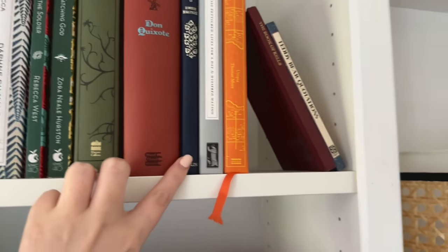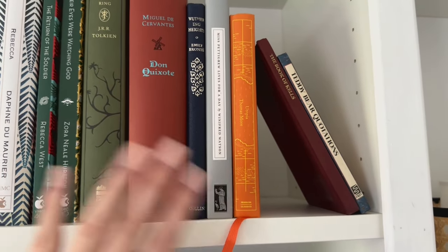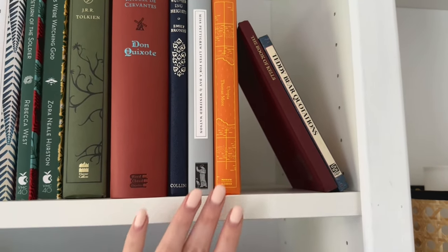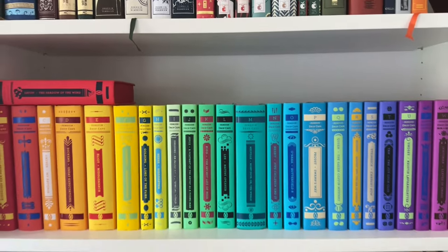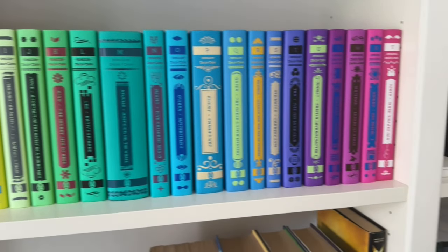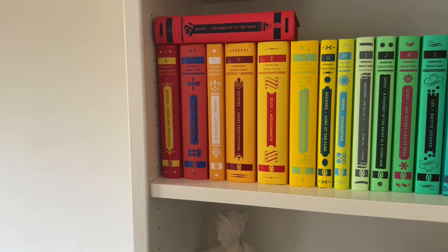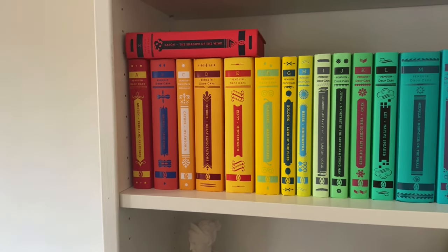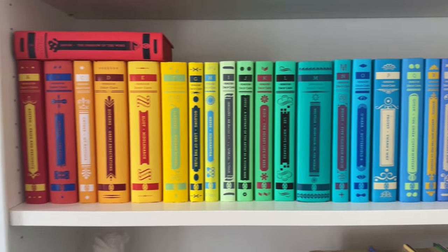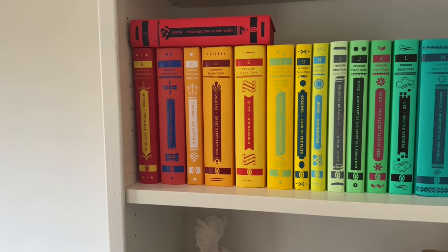I got this copy of Wuthering Heights from a secondhand store when I was in university and I just can't get rid of it. It's super duper cute. And then a couple of other sort of smaller books, but by far one of my prized possessions is this Penguin Drop Caps collection. And it bugs me so, so much that all 26 books do not fit on the shelf. I cannot tell you how much it bugs me, and I cannot tell you how much I have tried to shove them together so that they fit on the shelves. They just won't. I've tried.